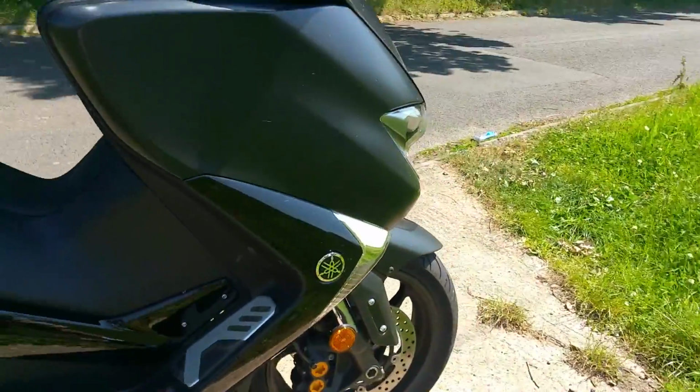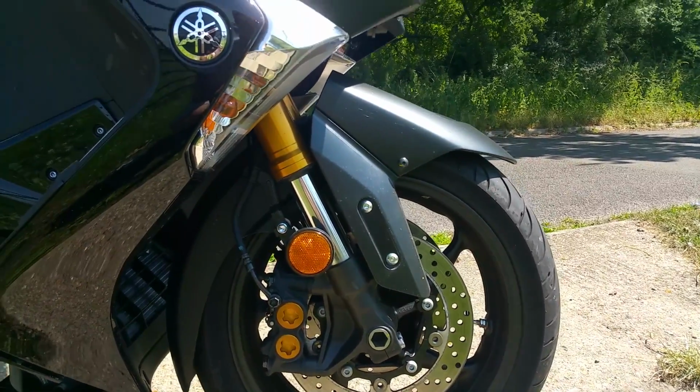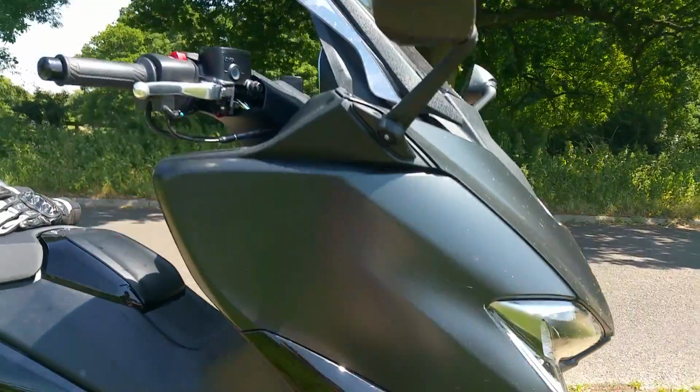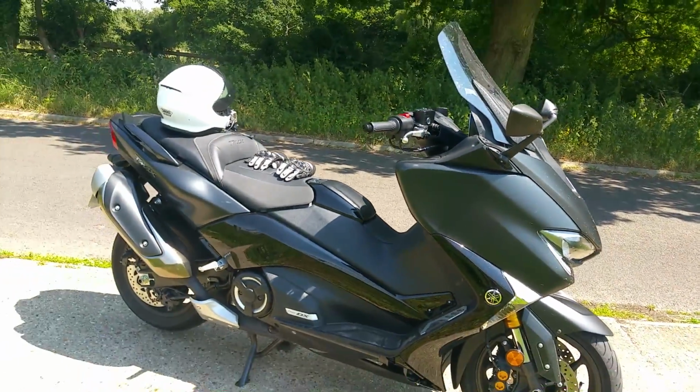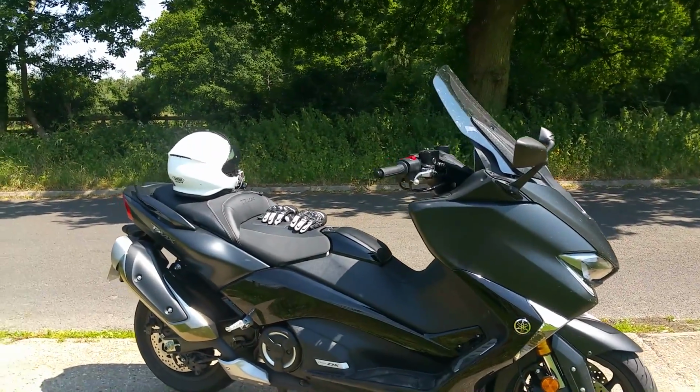And of course, in the front here, we've got those dual Brembo front discs, which are absolutely amazing. And again, the forks are upside down, really nice feel and great handling on the bike. It's a beautiful matte black colour for this year, and it really does look pretty sexy, I think you'll agree.